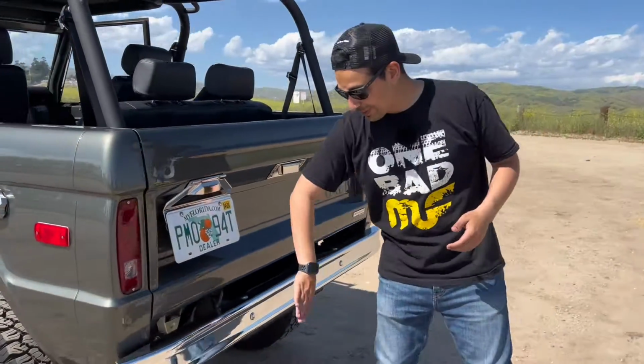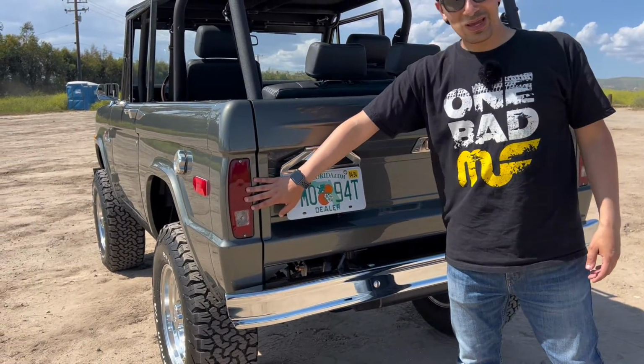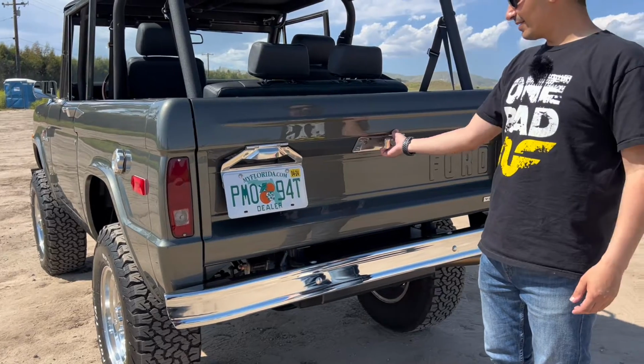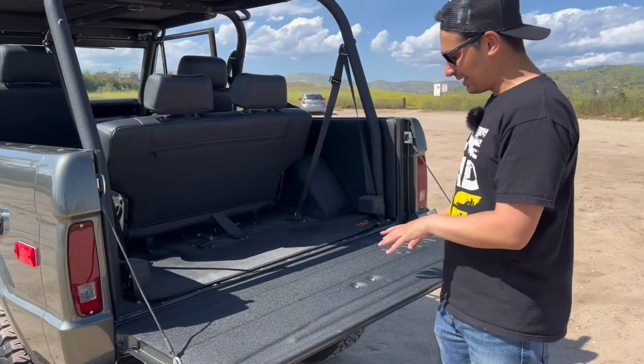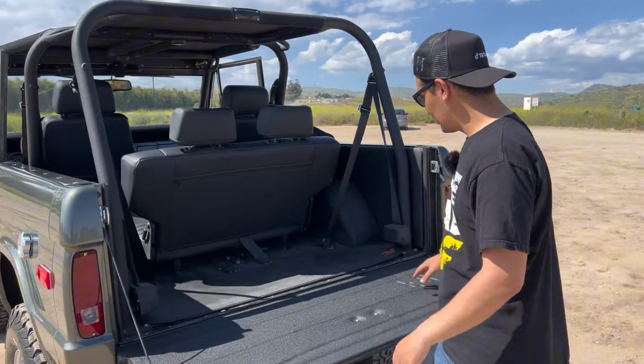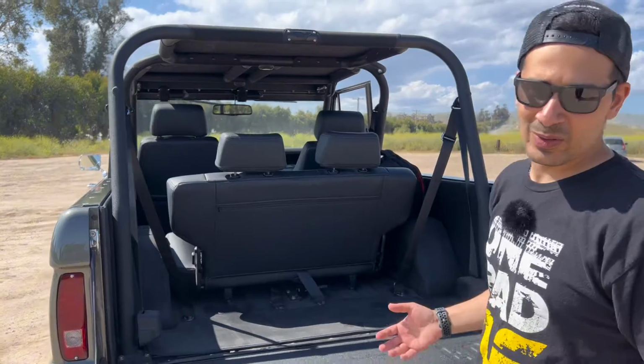You get the chrome bumper, nice taillights, simple looking OEM taillights over there, and then a nice tailgate. It is lined in that Rhino liner kind of material. You do get a nice little Velocity floor mat in the back. Not too much trunk space. I mean, it's still a Bronco at the end of the day.